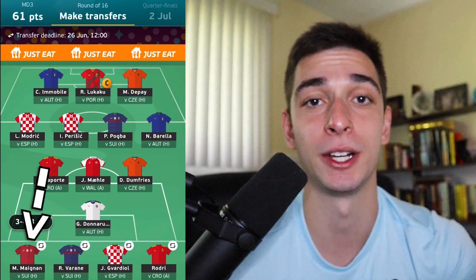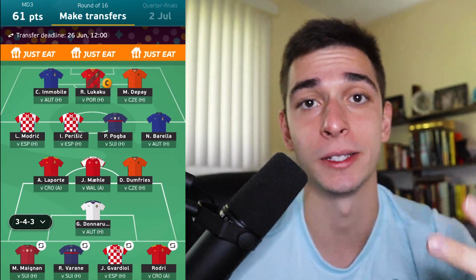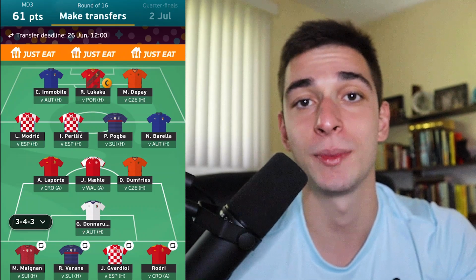And then my keeper was a budget option, honestly. But the other subs, I got Varane, Gvardiol, and Rodri. This team probably could be better, but that's what I'm going with right now. I used up nearly all my money for this.